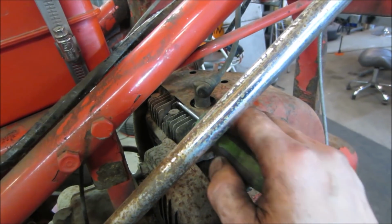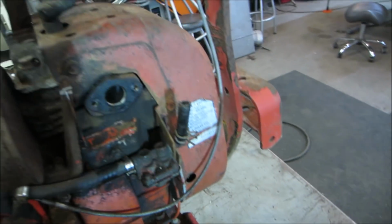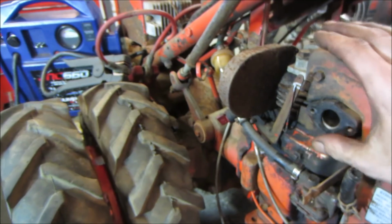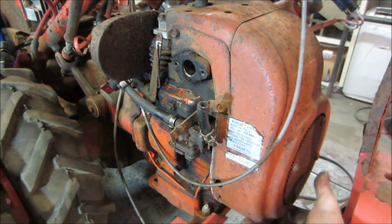It'll have a tendency to all start stacking right here. There's a big fan right here. This is the air intake, this part. So there's a fan here, and it shoots air up across the cylinders and out. A lot of times mice nests and all that kind of stuff build up inside here.